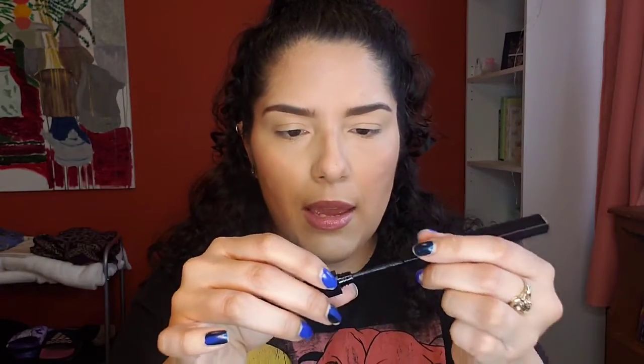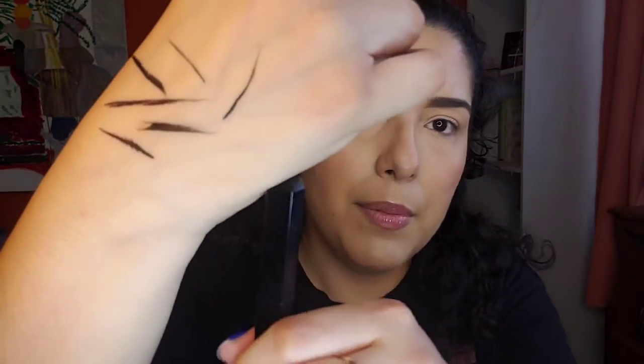It does come with, boom, your pencil side, which is good for maybe doing a smoking out moment, but the other side is the liquid. So it does come out, I can never get it right. Comes out like this. The point is a little bit, again, a little thicker, but check that out.